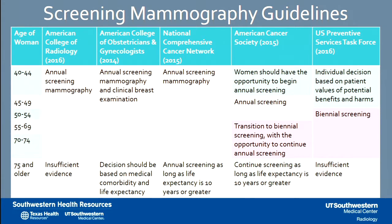They say that all women should have the opportunity to begin screening at age 40. They should definitely get screening mammograms annually between the ages of 45 and 54, where the incidence of breast cancer bumps. And then at the age of 55 to 75, they should consider transitioning to every other year or biennial screening, but they should have the opportunity to continue annual screening if they want to. Further complicating matters is the U.S. Preventive Services Task Force, and they say that the individual decision should be based on patient values of potential benefits and harms. They recommend only every other year or biennial screening between the ages of 50 to 74.